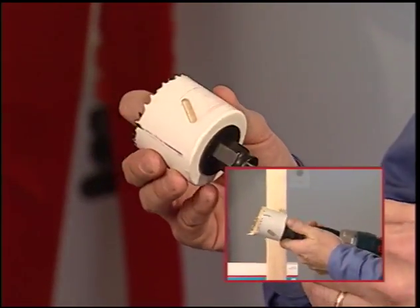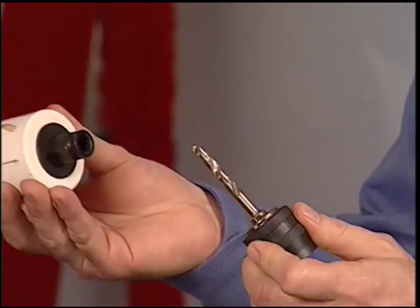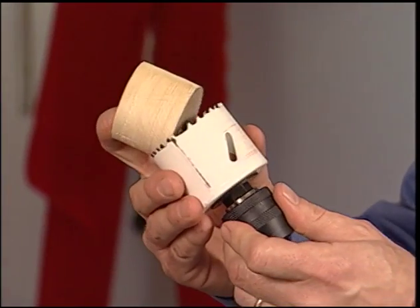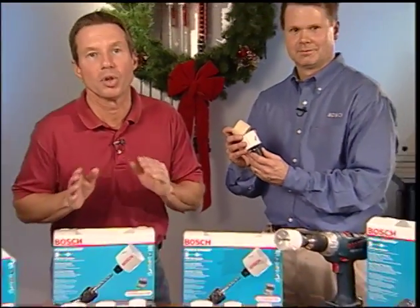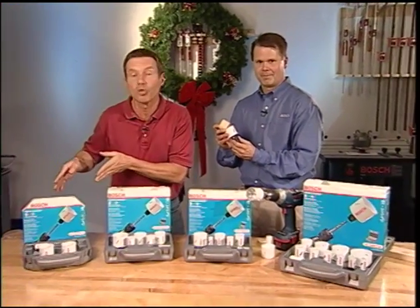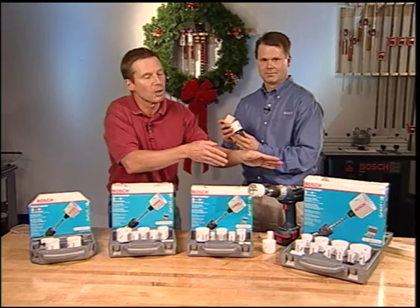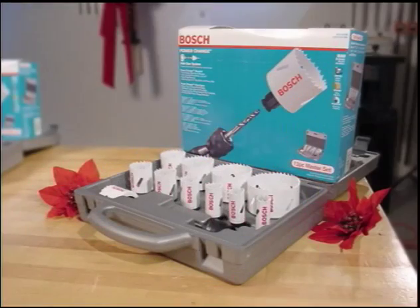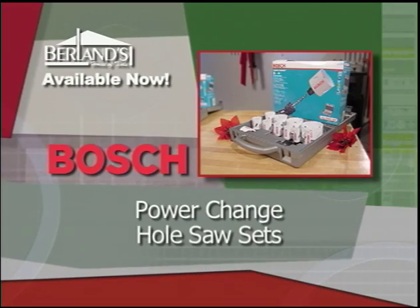You gotta change them, right. And the third feature is the plug ejection. Easy release, push out the plug. Is that a common problem with hole saws? These new hole saws are available in all the popular sizes and some special kits. Locksmithing, electricians, plumbers, and even a master set. The Bosch Power Change hole saws are available right now at Berland's House of Tools.